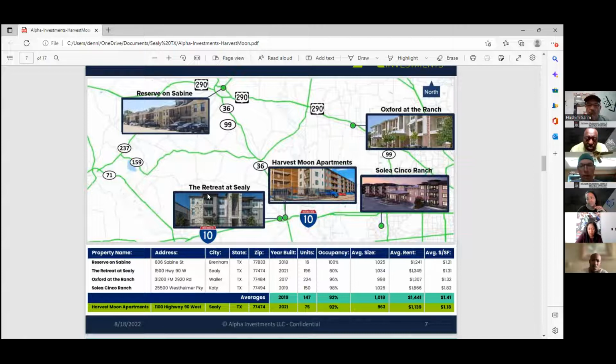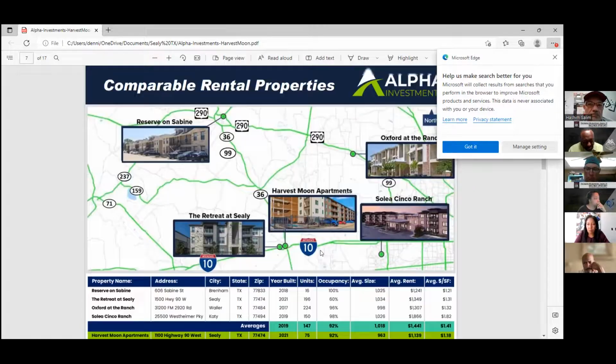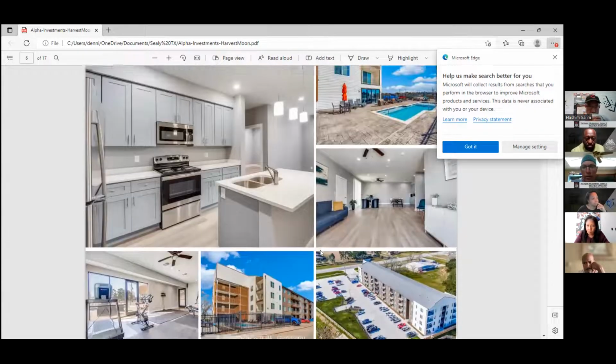The market, I mean, there's about 11,000 people that live currently in Sealy. So it is an emerging market. But there's a lot of people that essentially are commuting to other markets for their work. According to the Census Bureau, Sealy doesn't have 11,000, but do you know the population for Brenham and for Waller? I do not off the top of my head. I can get that information if that's what's being asked.